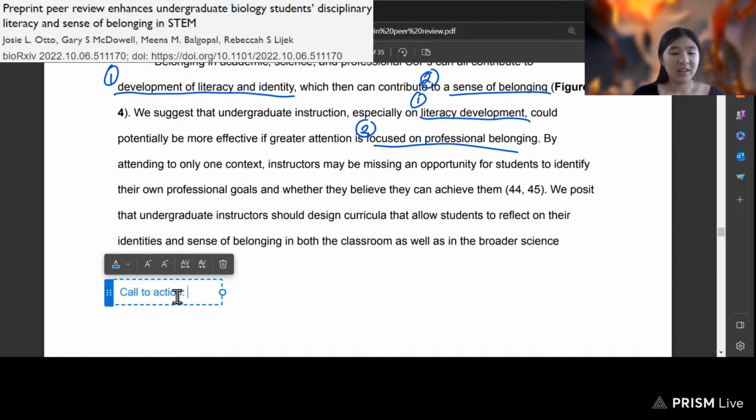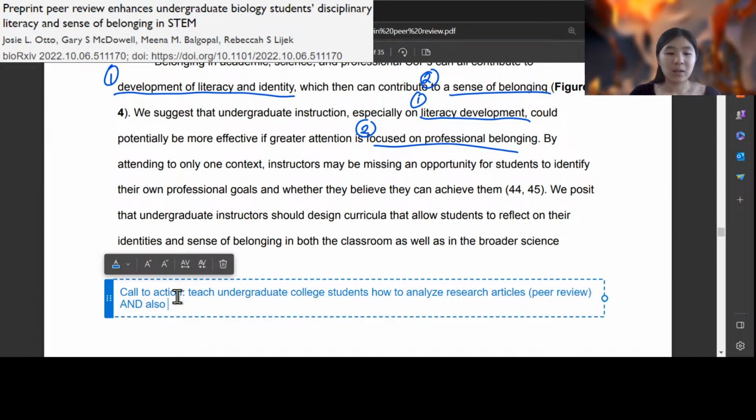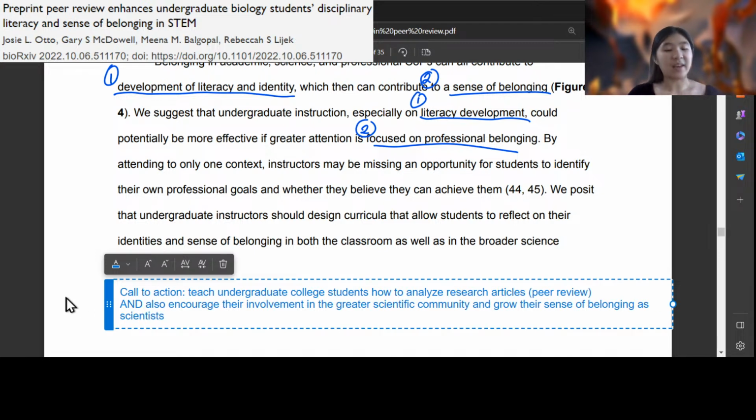Call to action: teach undergraduate college students how to analyze research articles, basically peer review, and also encourage their scientific identity, encourage their involvement in the greater scientific community, and grow their sense of belonging as scientists. Okay.